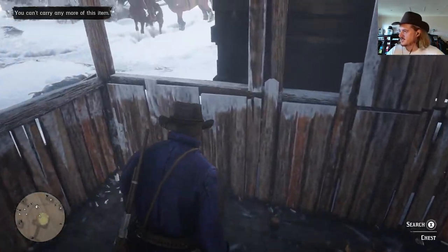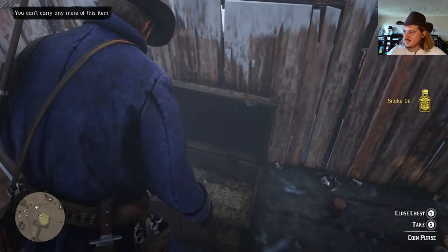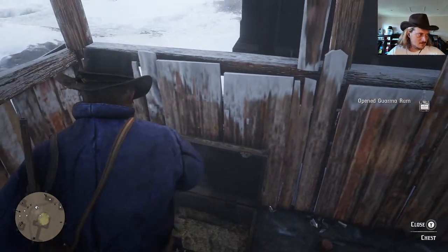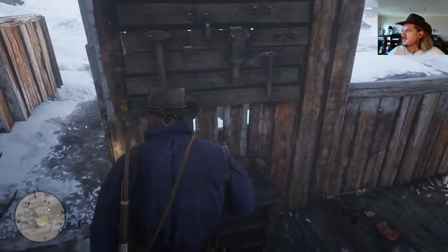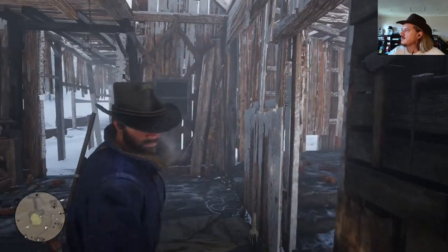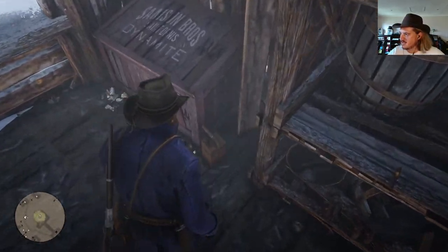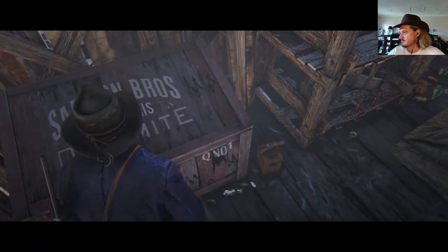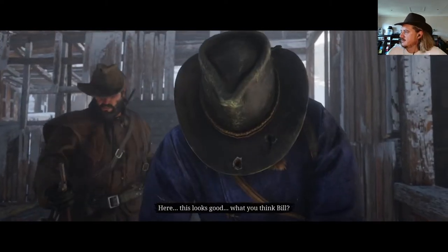Okay, what's in the chest? Search chest, please be... Yes, that's what I'm looking for. Snake oil. Some money. And some canned goods. Nothing to take off here. Oh, there's the detonator on the floor here. It's right there. I can see it. That's a detonator.